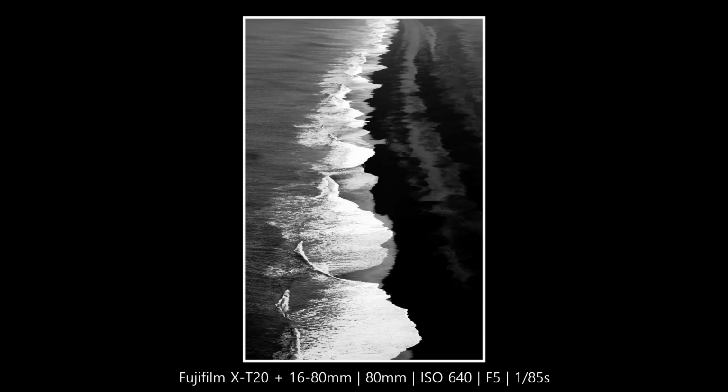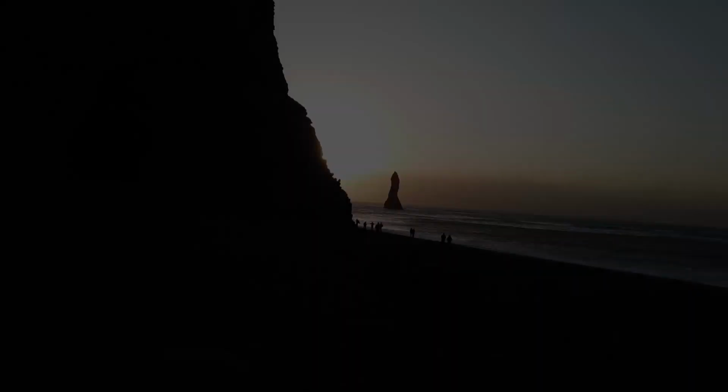An abstract shot from the other side of the hill, and finally, Vik.